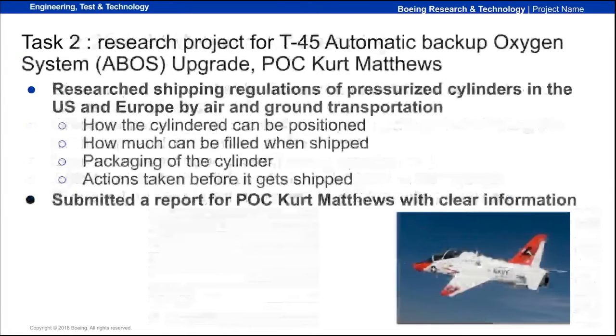Our second task was to research about T45 automatic backup oxygen cylinder shipping requirements for Kurt Matthews. We researched about shipping regulations of pressurized cylinders in the US and Europe by air and ground transportation. Some specific requirements that we looked for were how they were positioned, how much gas can be filled, the packaging, and actions done before the cylinder was shipped. We put all the information gathered into a report and submitted it to Kurt Matthews.